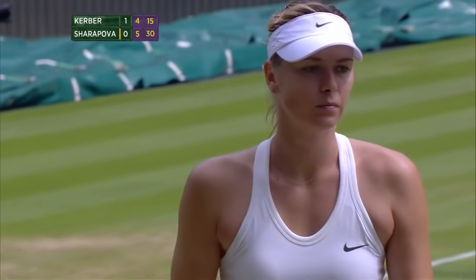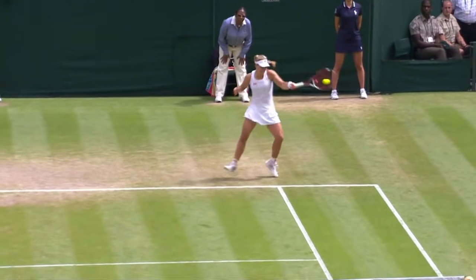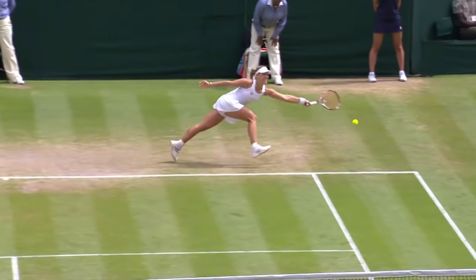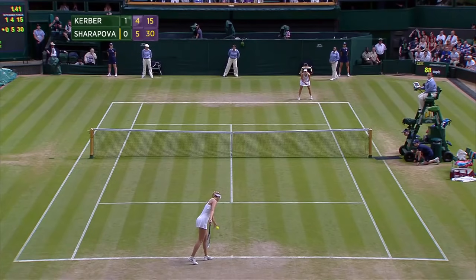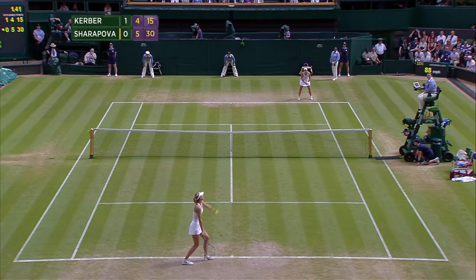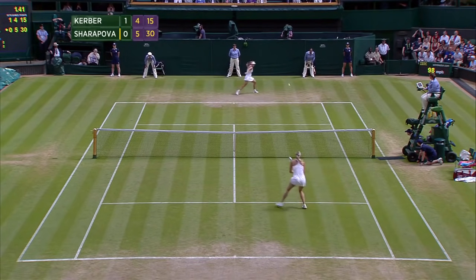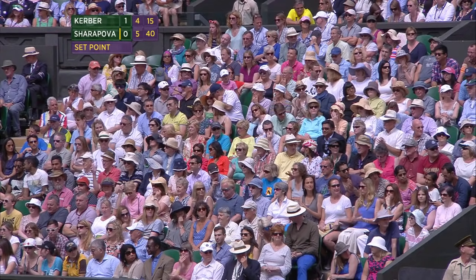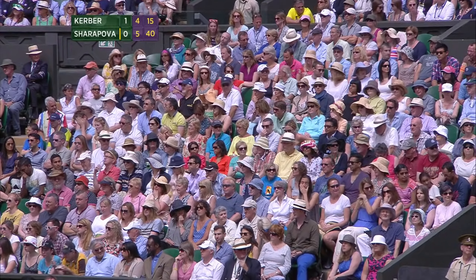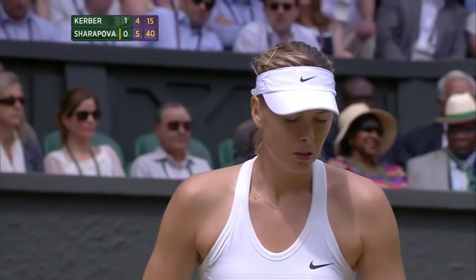Kerber not hitting through the court with that last forehand. 30-15. And Kerber has the reputation of sometimes playing it a little too safe. In these big moments, you cannot give Sharapova time to play her style of tennis. Two set points. 40-15. The number 5 seed moves towards the second set to take us to a decider. The match deserves a final set.